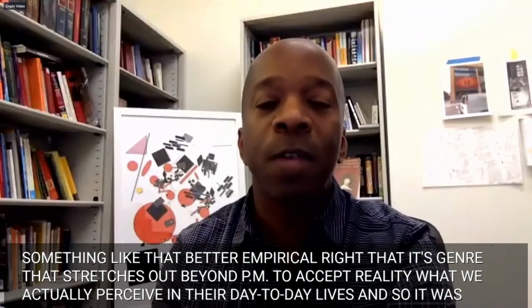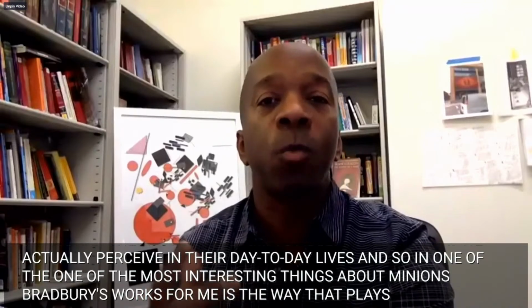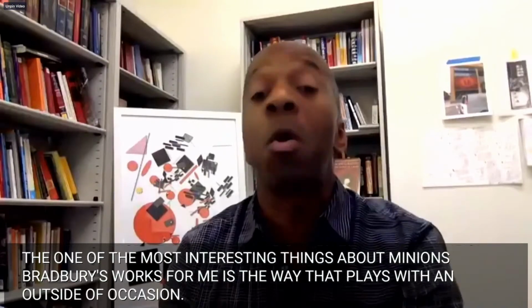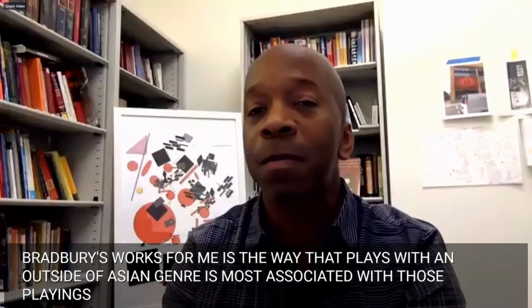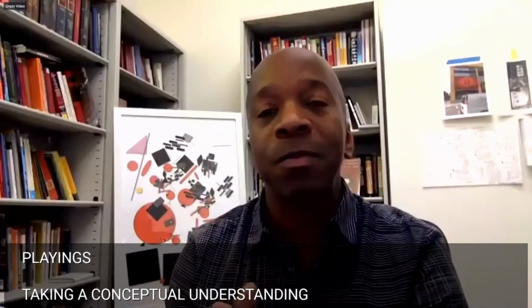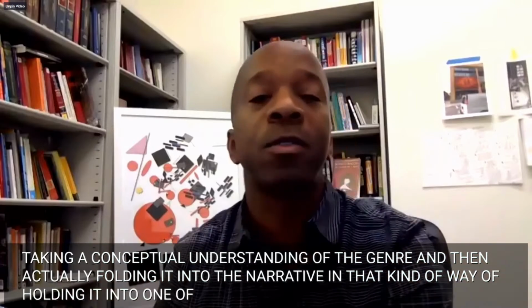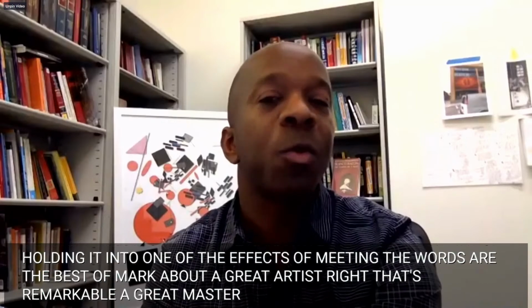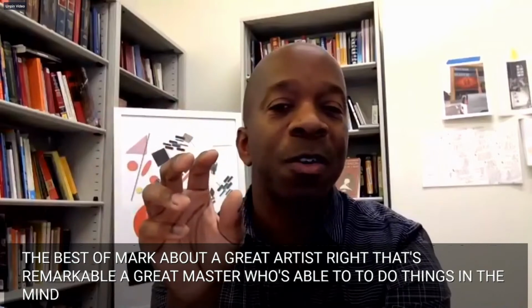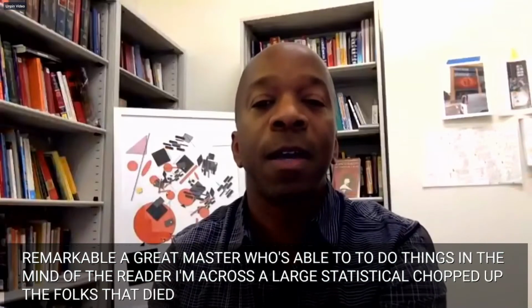And so, one of the most interesting things about many of Bradbury's works for me is the way that it plays with and outside of, on occasion, the multiple genres he's been associated with. In some ways, those playings are oftentimes quite supple, right? So taking a conceptual understanding of the genre and then actually folding it into the narrative, or folding it into one of the effects of reading the work, I think that's the mark of a great artist, a great master who's able to do things in the mind of a reader across a large statistical chunk of the folks that digest his work. So it's a great mark of his ability.